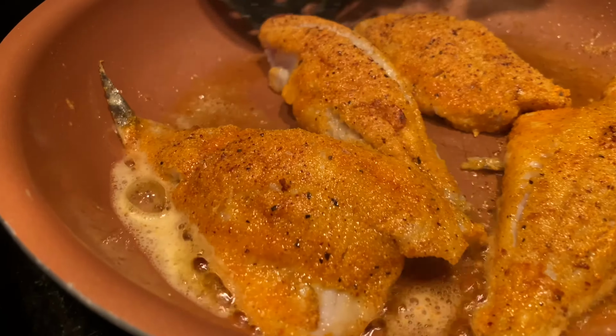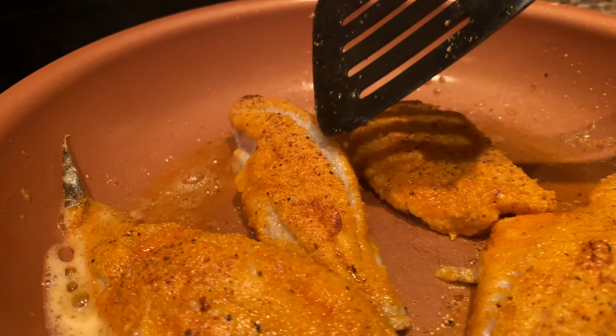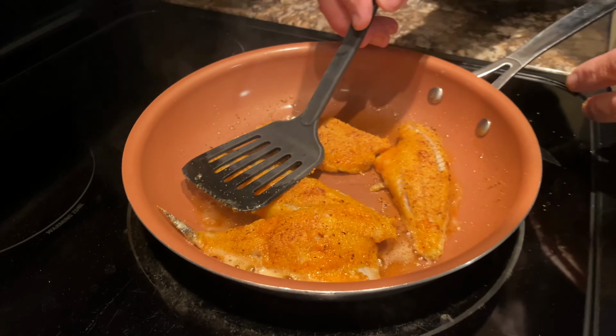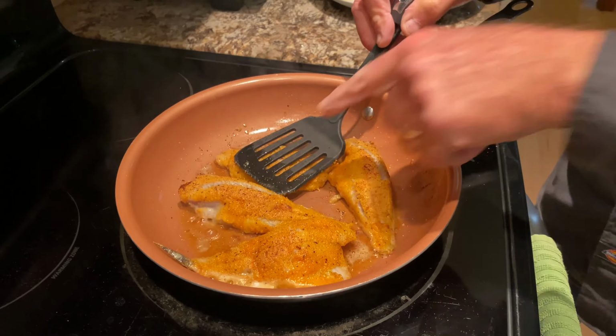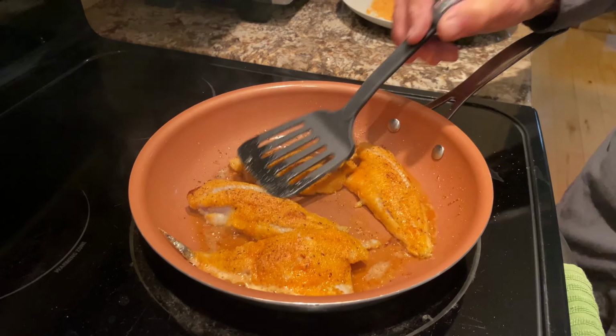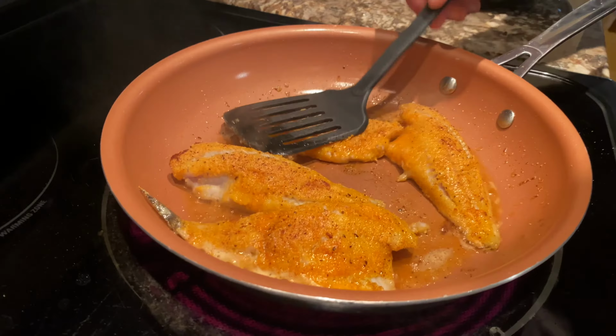You can see that they're a little raw. That's where the gray color is inside there. So we're going to make sure that they're cooked well on both sides. I'm using a flexible rubber spatula or plastic spatula. I don't want to scratch the bottom of the pan. And I'm just flattening them a little bit.